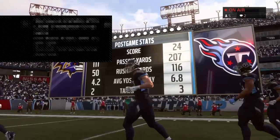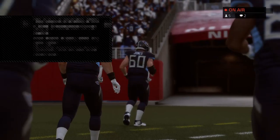Titans. Oh, now through the first. Ravens, the loss here.